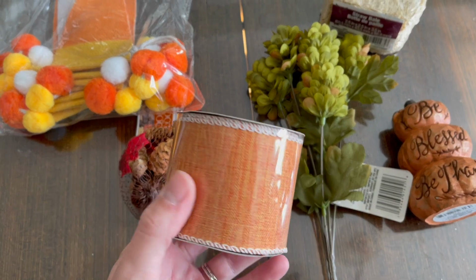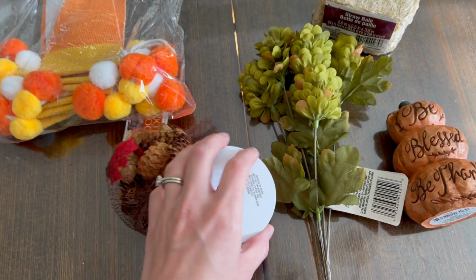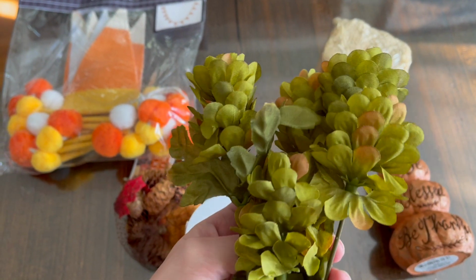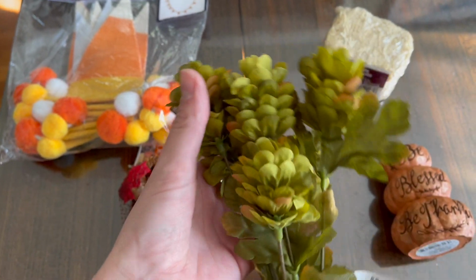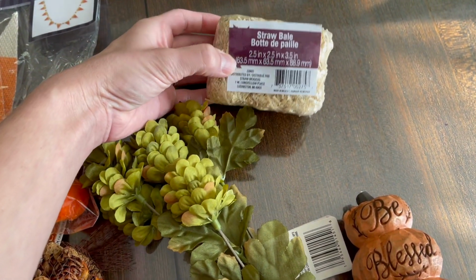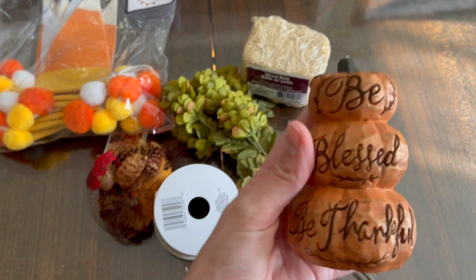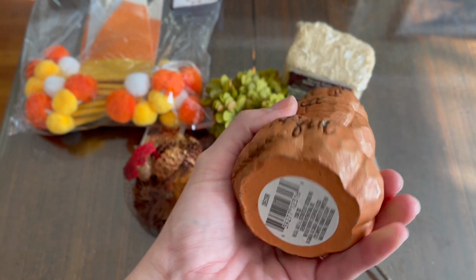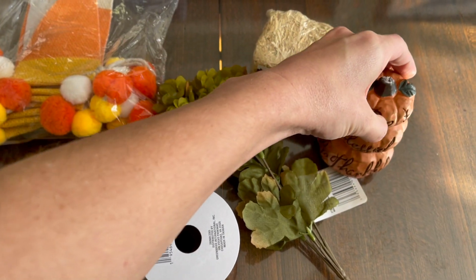I got this really pretty ribbon, like in a rustic orange color. And I'm not sure how this will look, if it'll even work. Just this greenery, I'm gonna see if I can kind of use that along with the things I already have. The little barrel of hay, maybe prop up some things on top. And then I did get this little Be Blessed and Be Thankful stack of pumpkins, little decor. Yeah, so that's what I got to go on my tier tray.